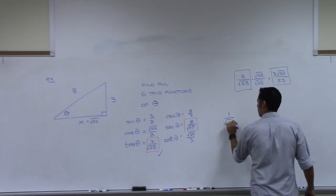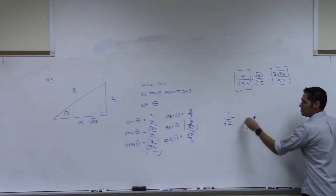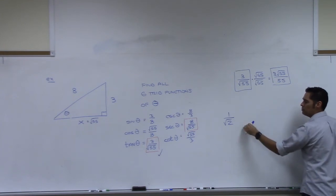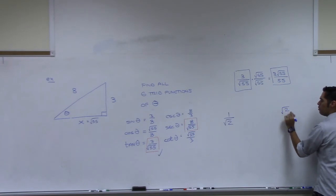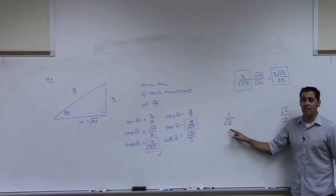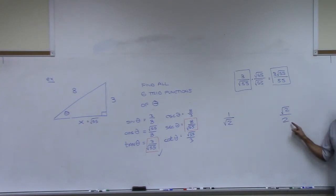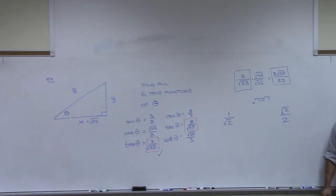Let's take a very simple example like 1 over root 2. If you were told to rationalize this, you would multiply the top and bottom by root 2. What would I get on the top? And on the bottom, what would I get? 2. If I type this into my calculator, I'm going to get the exact same answer that I get if I type this in. They're the same thing. It's about 0.707. I still haven't explained why it's okay, right?